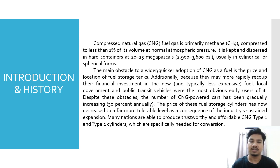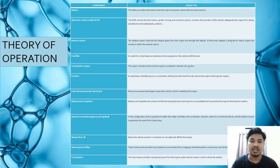For theory of operation, the components. Battery: the battery provides electricity to start the engine and power vehicle electronics or accessories. Electronic control module (ECM): the ECM controls the fuel mixture, ignition timing, and emission system, monitors the operation of the vehicle, safeguards the engine from abuse and defects, and troubleshoots problems. For exhaust system, the exhaust system channels the exhaust gas from the engine out through the tailpipe. A three-way catalyst is designed to reduce engine-out emission within the exhaust system.